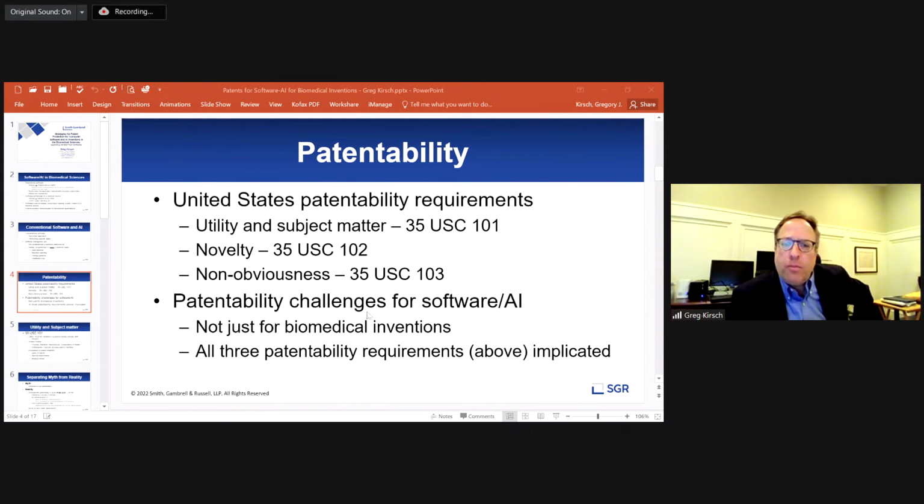And so there are particular challenges that we face when we're dealing with software and artificial intelligence, not just for biomedical inventions, but for any kind of technology that uses software and AI. But there are some particular challenges for biomedical inventions. And the nature of software itself implicates all three of these tests: utility, subject matter, novelty, and non-obviousness. We'll talk about that in a moment.